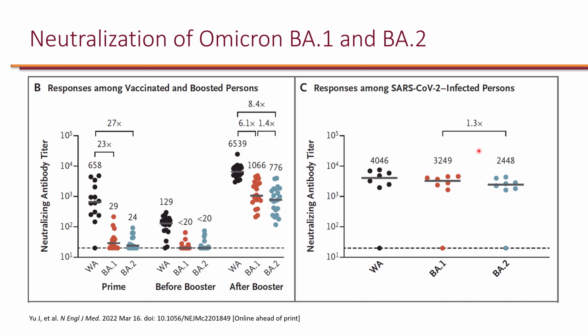Now, in panel C, we are looking at the results from 8 individuals who were infected. 7 of them were vaccinated. 1 of them was not. So we can guess the person who was not vaccinated but got infected had essentially no neutralization against BA.1 or BA.2. And we can see that with people who were vaccinated and got infected, that infection kind of acted like a booster, so they had significant neutralization for both BA.1 and BA.2.